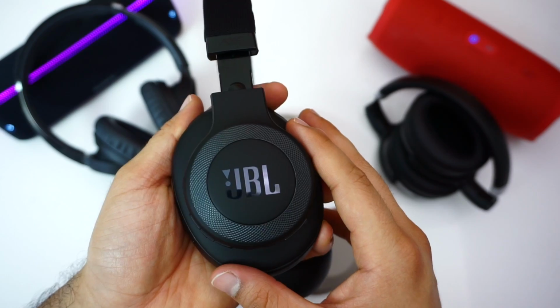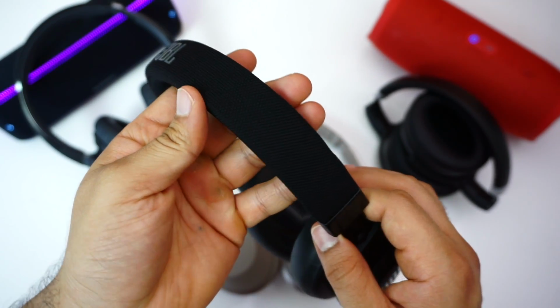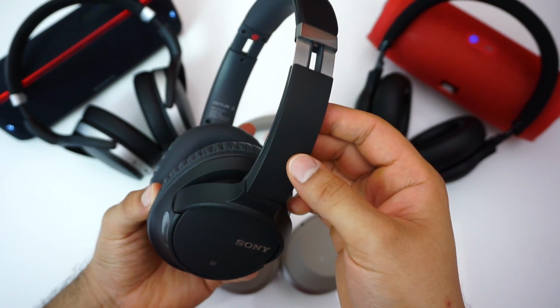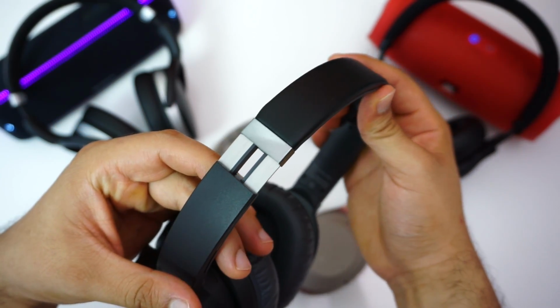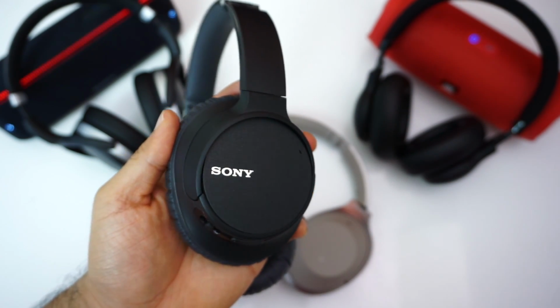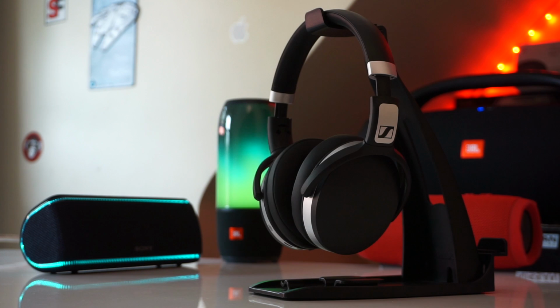The JBLs have the second best build quality here, and their headband is completely covered in a fabric mesh. And finally, the Sonys have the least impressive build quality here. Body panels aren't as perfectly aligned as the Sennheisers, and the faux leather on the ear cups and headband feels much cheaper than the faux leather used on the other headphones. But don't think for a second that the Sonys are going to fall apart on you. I'm just saying that the Sennheisers have the best build quality here.